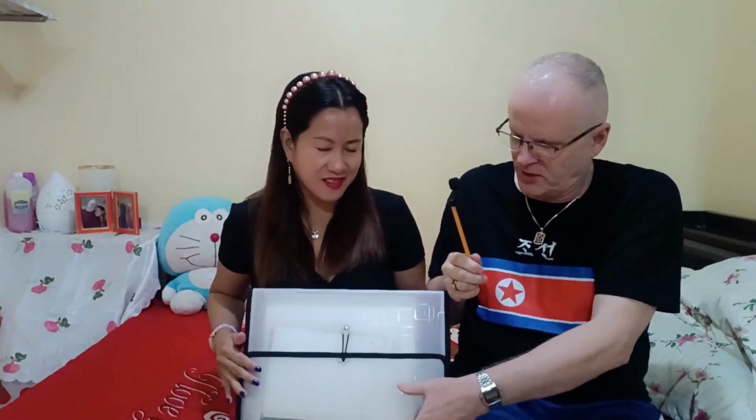After that, the officer wanted to find a document. He asked what's the proof of your boyfriend here in the Philippines. In this folder, it's like a divider. You should always be prepared and have backup documents.